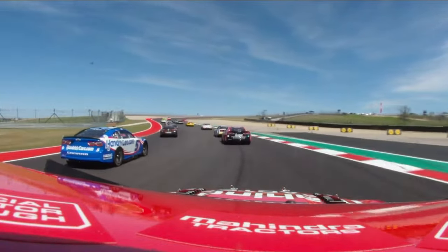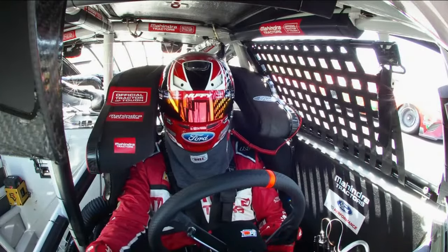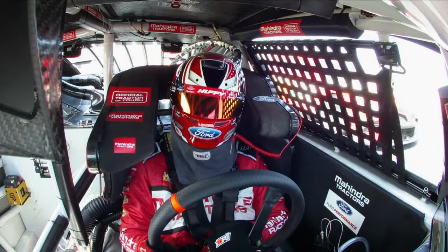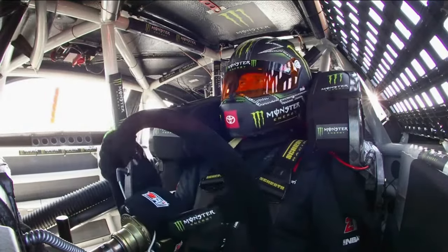And Chase Briscoe, the Mahindra Tractors cam. Another good one with odds right there. As you can see, plus 1,600. Comes from a lot of road course racing in his background. Yeah, a dirt driver, but he's spent a lot of time with Ford. Ford has developed him on the road course side.